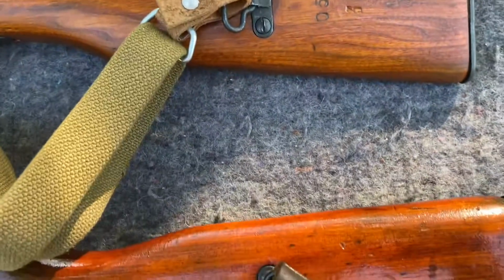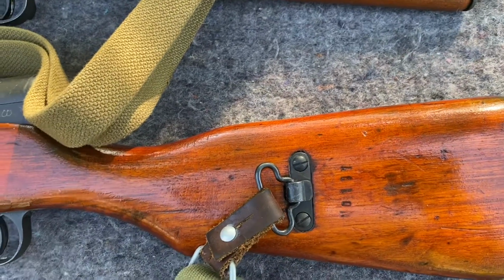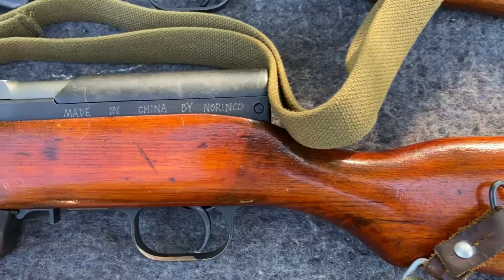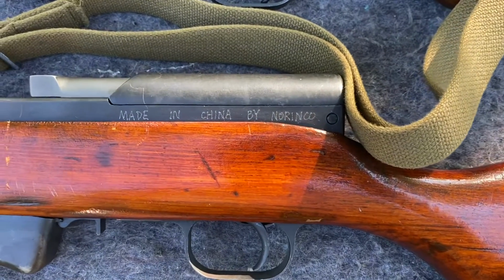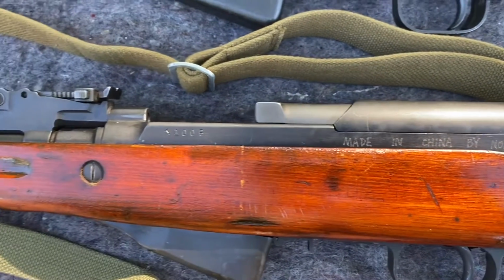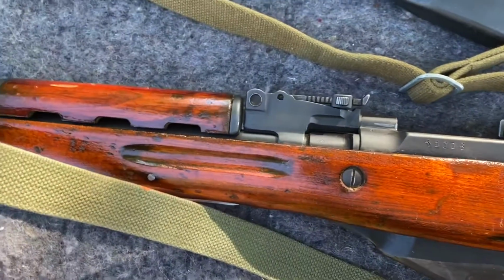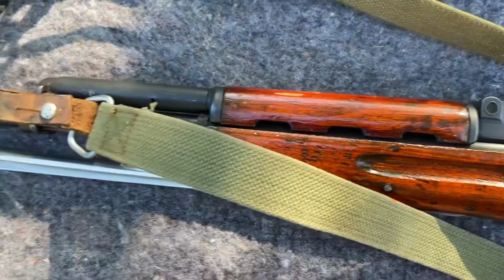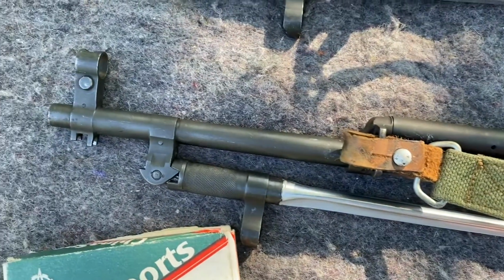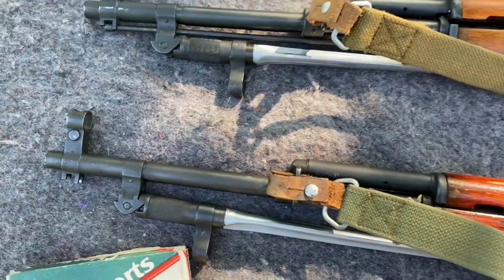And this last one down here, this one is a Norinco, has the serial number there. And you can see it is made in China by Norinco. And this one is importer marked. The other two are not. And this one does have the spike bayonet also. So let me turn them over. We'll take a look at the other side real quick.